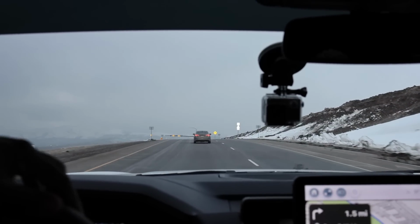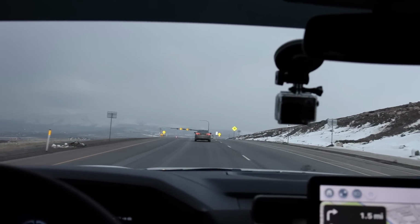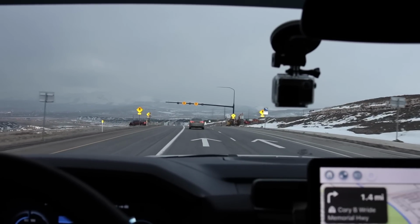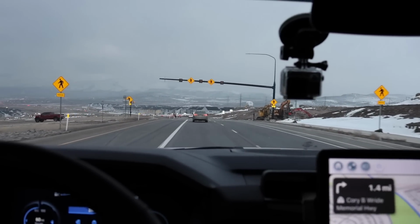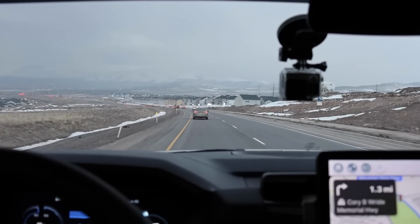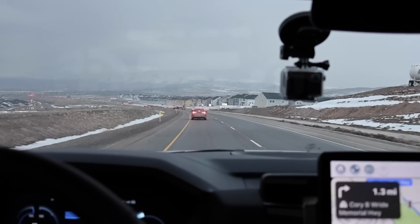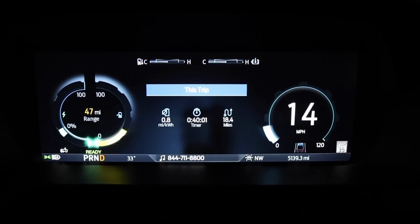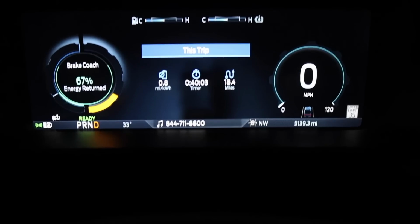So all in all, the power is really good. It did struggle a little bit going up that grade just now. And when I have a chance, I will show you guys 0 to 60 wide open throttle, because that's going to be really important. All right, so here's a quick acceleration. I don't know if it'll be 0 to 60, but we'll try. Okay, ready?